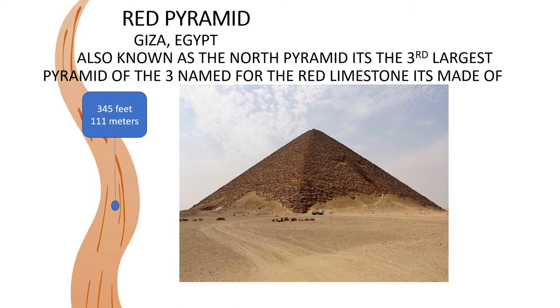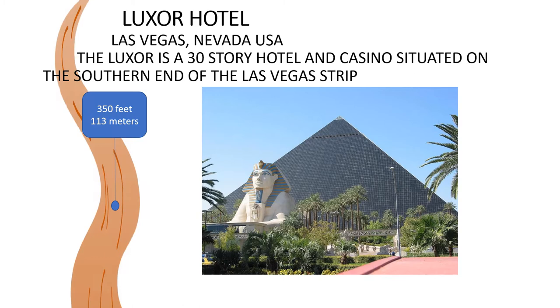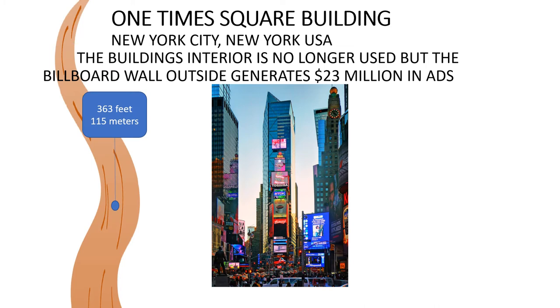Red Pyramid. Also known as the North Pyramid, it's the third largest pyramid of the three, named for the red limestone it's made of. Luxor Hotel. The Luxor is a 30-story hotel and casino situated on the southern end of the Las Vegas Strip. One Times Square Building. The building's interior is no longer used, but the billboard wall outside generates $23 million.